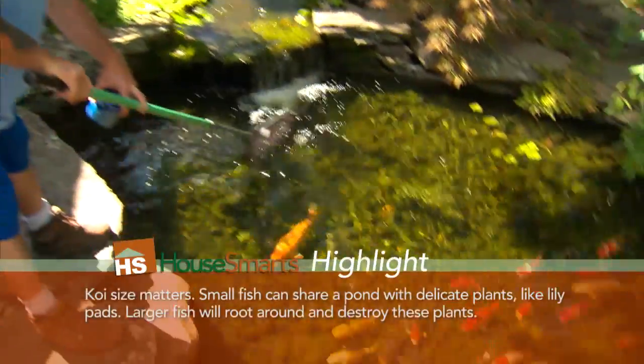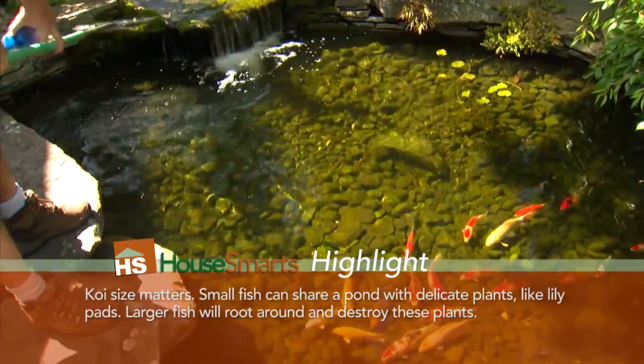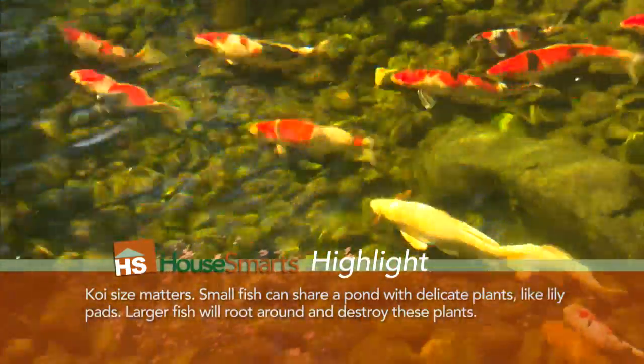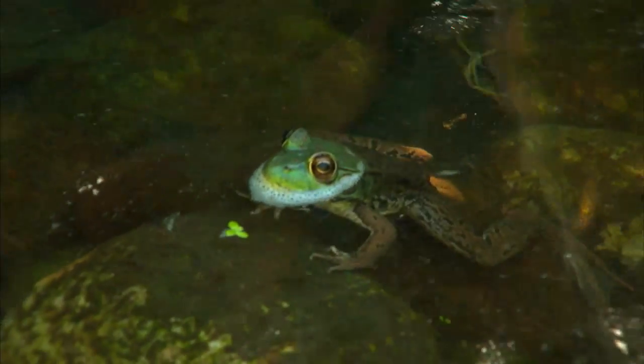The maintenance will vary a lot based on the size of the pond, how many fish you have, and really the type of filtration system that you have. The better the filter, the better the pond is going to look, the cleaner the water is going to be, the happier the fish are going to be. Do you have to modify with each season how you maintain your koi pond?